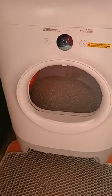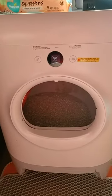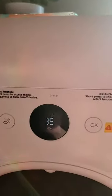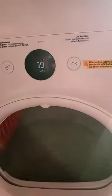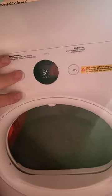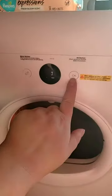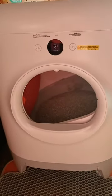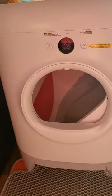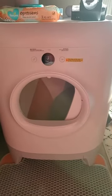So we'll go back to the home screen. It tells me how much litter is left in there. I did just refill it. It tells me that it's connected to the Wi-Fi. It tells me the temperature. And yeah, it's nice to have all that information. Put a clean cycle on it. And it takes about 2 minutes to clean. And I have it set for 15 minutes after they leave the litter box.